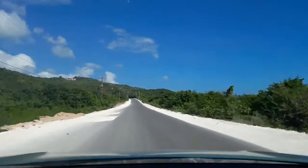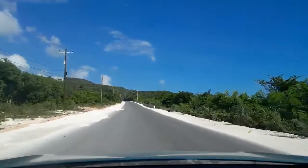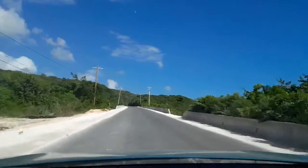And the pond I mentioned earlier, the pond is still to the right of us. So it's a very long pond. It's still to the right of us. It goes right up until it connects into the sea.